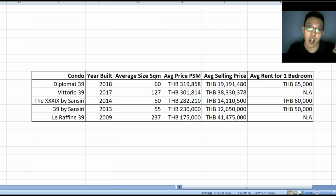Then maybe the closer comparison would be this 39 by Sansiri, about 5 years old, built 2013. The average size for the one bedroom is about 55 square meters. Because it's slightly older, the average transacted price is about 230,000 Thai baht per square meter. But because of that size, you would still have to come in at about 12 million budget and above. And the average rent for the one bedroom is about 50,000.